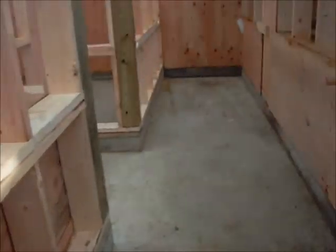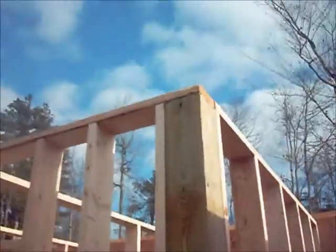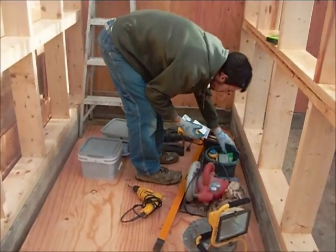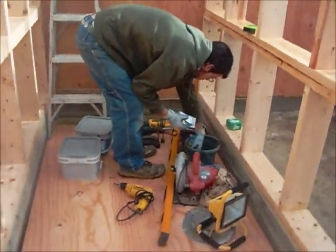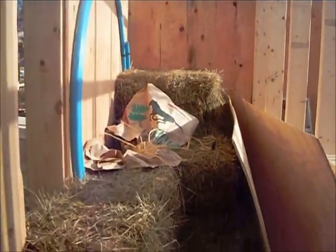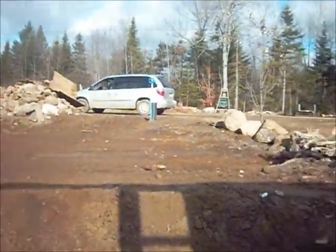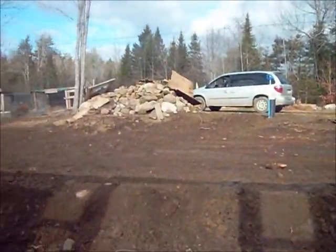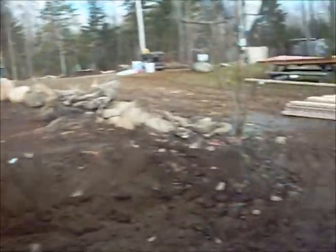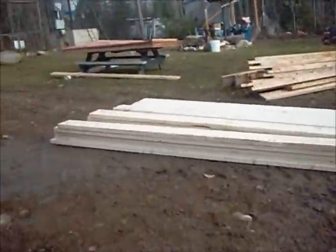You can get a little bit of an idea here how much framing there actually was on the first floor. And coming out to the end, the last bays, there's a generator. There's the hay and the water intake. And out here where it was all muddy, this is where our strawberry patch used to be. Unfortunately, it got demolished. Now it's being leveled off so we can build there in the springtime. And where all this mud is now, a couple days after, is all full of gravel.